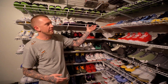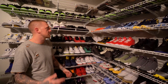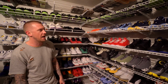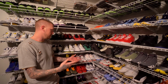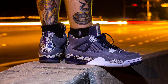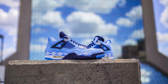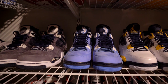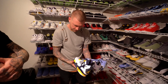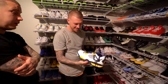All right, so besides the Oregon shoes, you have every one of those. You also have every one of the college PE 4s, right? Yeah, there's UNC up here, Hoyas, Marquette up there. I'm looking down and I see Hoya 4s. I see UNC 4s. And then, obviously, the Marquettes. These are rumored to be released again. It's crazy, I haven't even heard that yet.